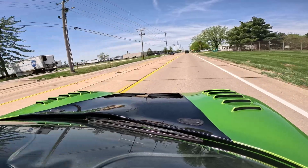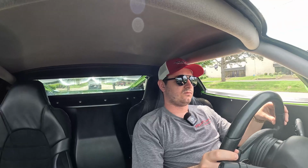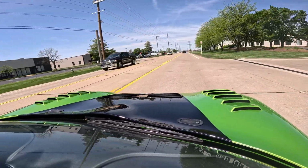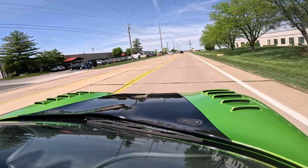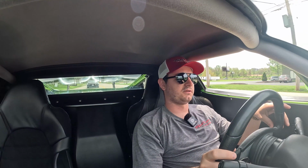Drives kind of normal so far. The shifter feels great. It's notchy, easy to use, slots right in the gear. The clutch feels good. The brakes feel good. It's got plenty of power, so much power, it's insane, obviously. And a car that's light, even with an LS1, I'm sure some stuff has been done to it because it doesn't sound like your average LS. This thing absolutely flies.